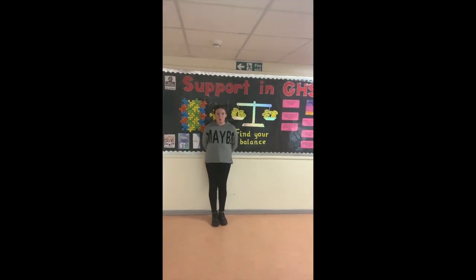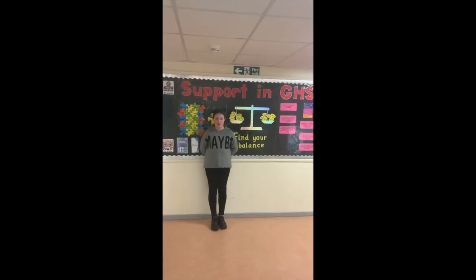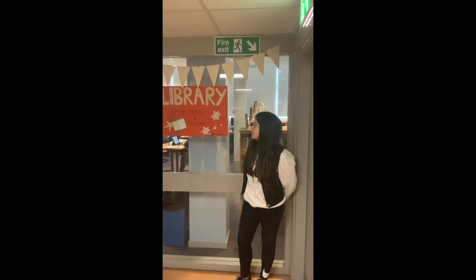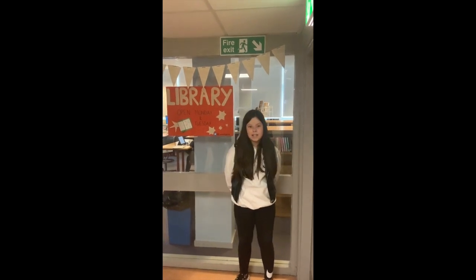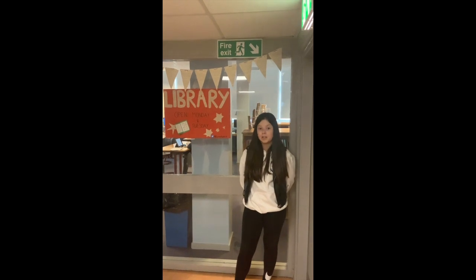Next to the library is the pupil support department where you get help with your classwork, your homework and your assessments. This is the library. The library is open Mondays and Tuesdays where you can borrow books and sit in and go to the computers to search up some things.